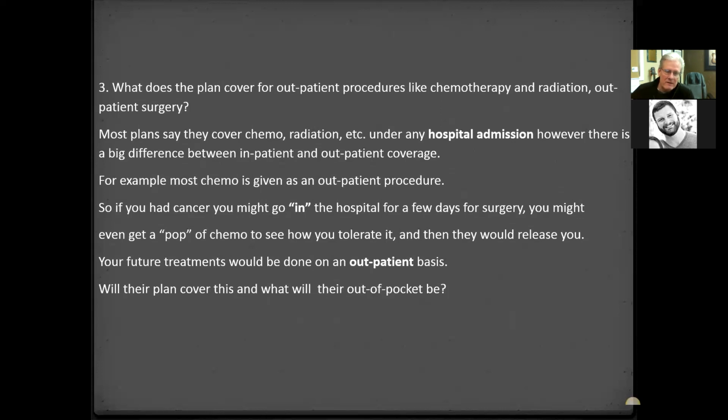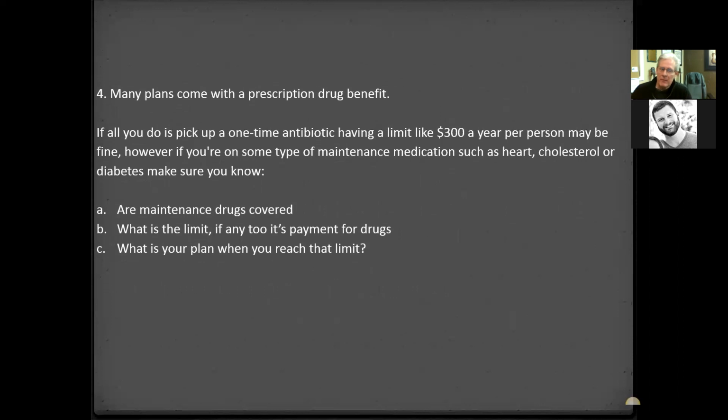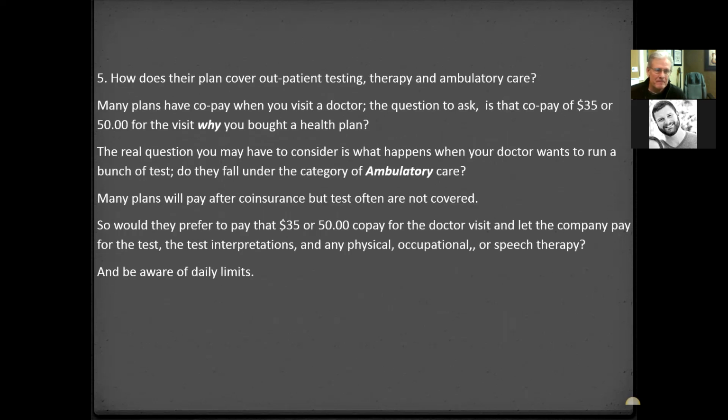What will their plan cover? And what will their out-of-pocket expenses be? Most plans come with some kind of prescription drug coverage. So if all you want to do is pick up a one-time antibiotic, having a limit like $300 a year per person may be fine. However, if you're on some type of maintenance medication, such as heart, cholesterol, diabetes, or something else like that, are maintenance drugs covered? What is the limit, if any? What is your plan when you reach that limit?